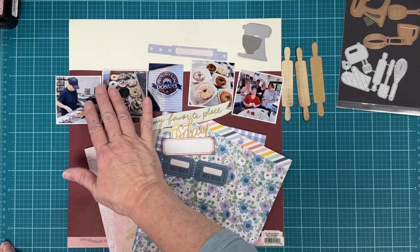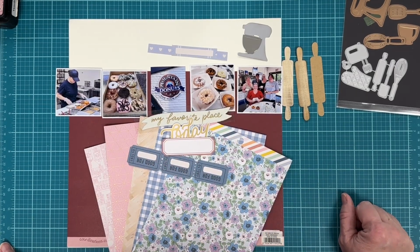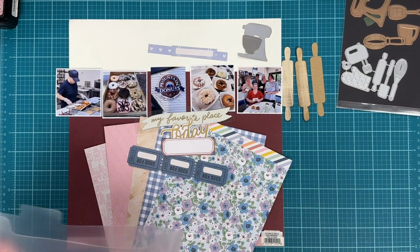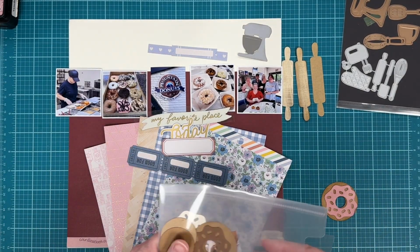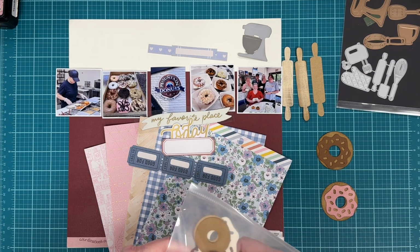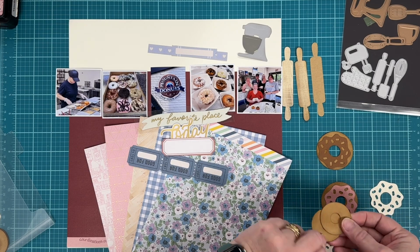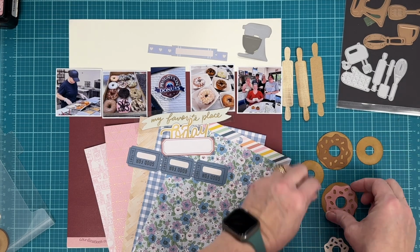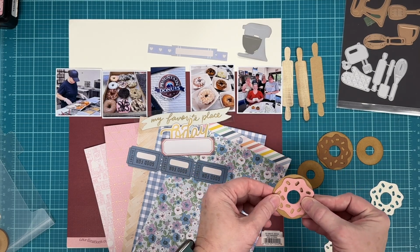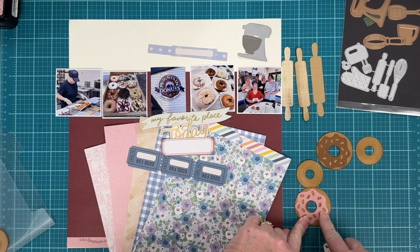I have already cut my photos or printed my photos down to the size that I want to use for that layout. And oh, I did have another idea because I have the donuts. I actually went to my Cricut and I found that there was a donut shape. So I cut a couple of different ones out, and I'm going to play with those. I have inked them up a little bit to kind of give them a little more rounding to make them look a little more realistic. And then the frosting or the icing, I tried to play around with some ink.